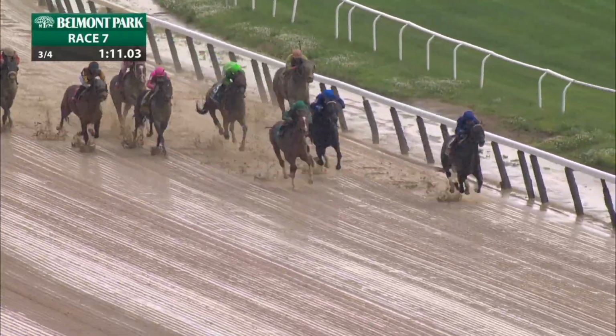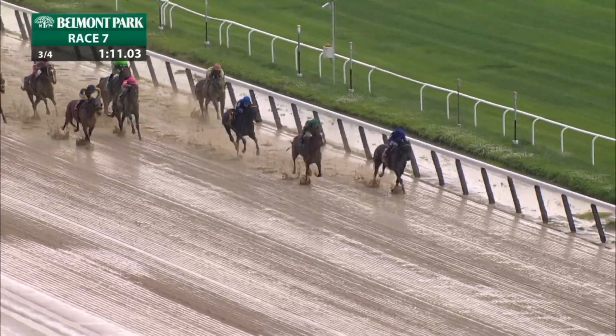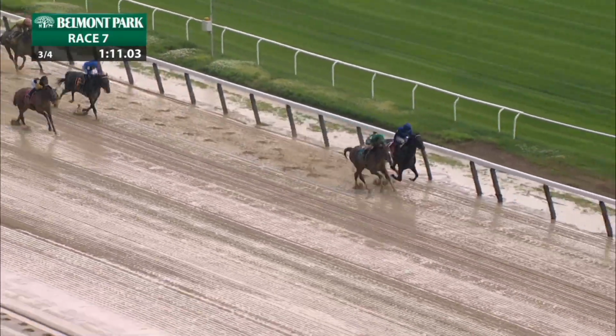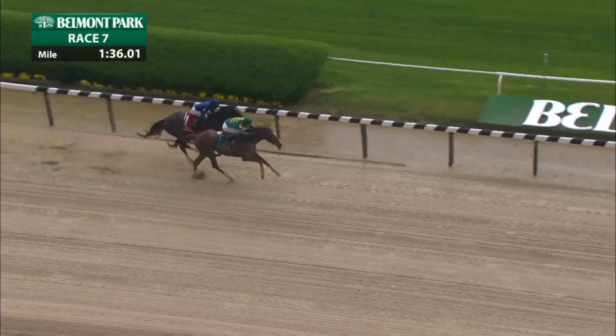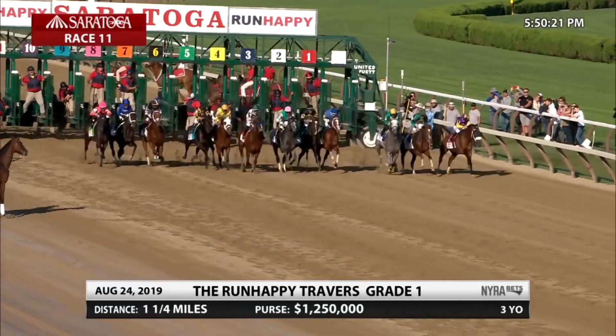That was his first win of the year. He's 1 for 3. His other loss came at the beginning of the year. His first start of the year, he was second in an allowance, but he did win the Big Drama, a Florida-bred restricted race in May of this year. So some nice back class to him. That was his first run at Belmont in the Carter. That was a good second. Irad Ortiz Jr. does get back in the saddle for this ride.